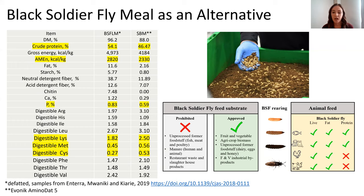Compared to soybean meal, it has a higher crude protein content, higher energy or AME value, despite being defatted, as there is some residual fat adding to the energy content, as well as a higher phosphorus content, which is considered to be 100% available as insects do not have phytate phosphorus. These three nutrients are important as they often drive prices in feed formulation.